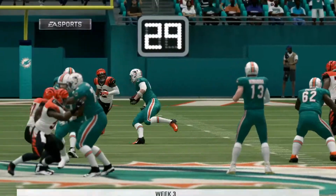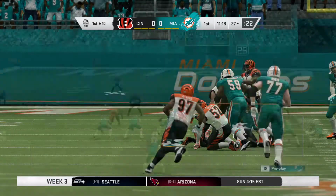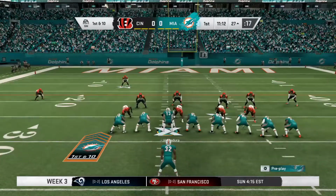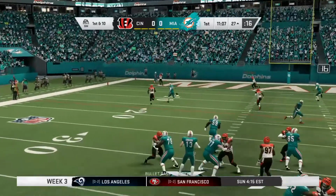Nice job keeping that opening drive alive, and they're in plus territory, that part of the field where you really want to convert on third down. They did. Big-time pickup for them, and now I think the aggressive play callers think to themselves, this part of the field, I'll take my shot at the end zone because the end zone is close.